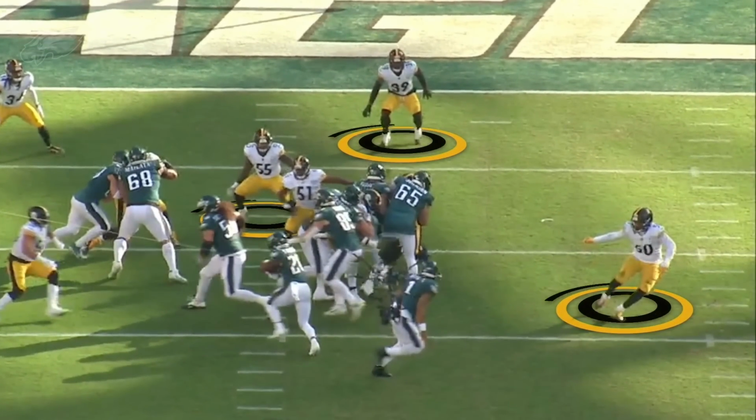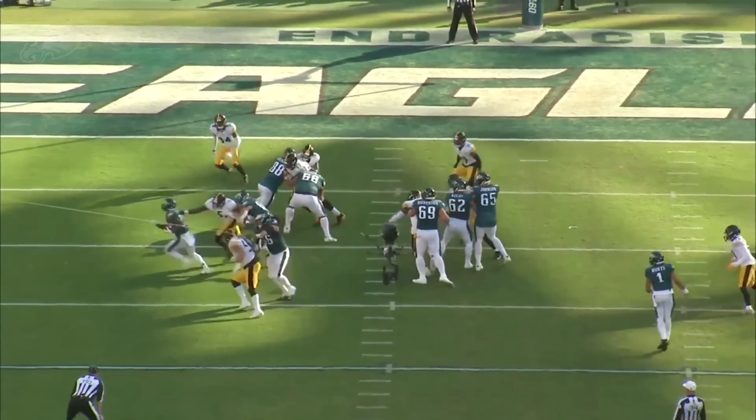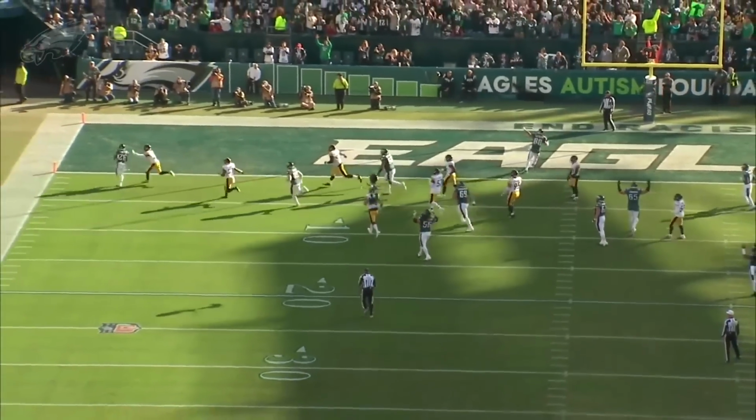Look at all the guys on the backside, eyes on Jalen Hurts, the threat of him keeping this ball, but this is a straight give. He's giving this to Miles Sanders all the way. He goes out the front door and runs for the pylon. He gets into the end zone.